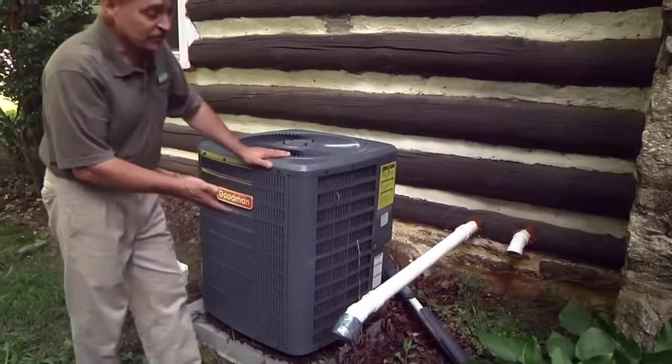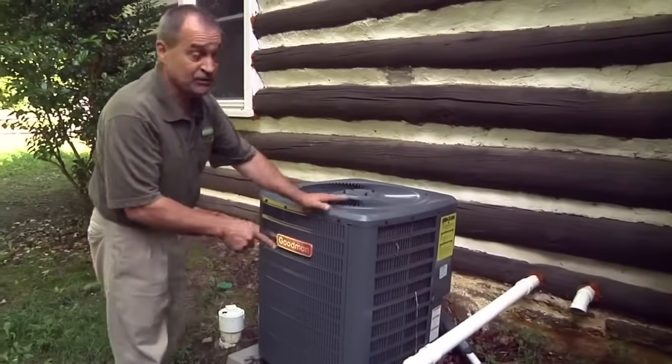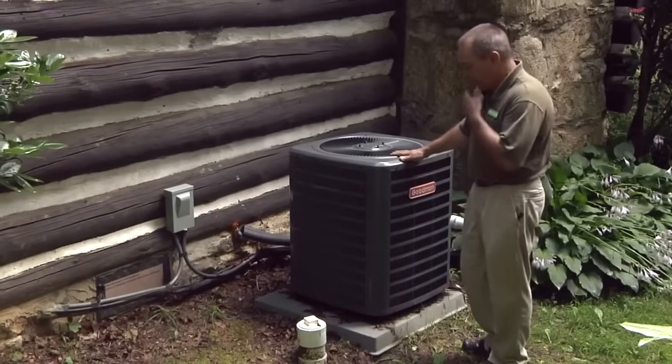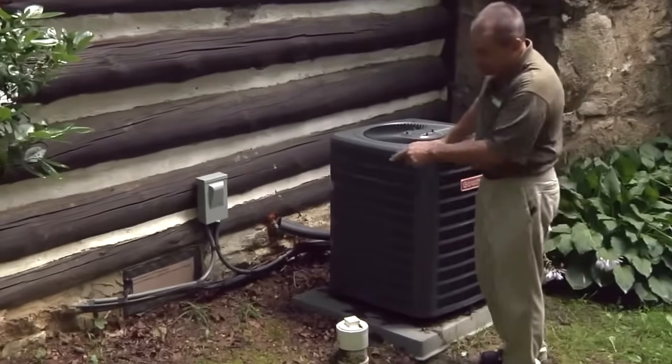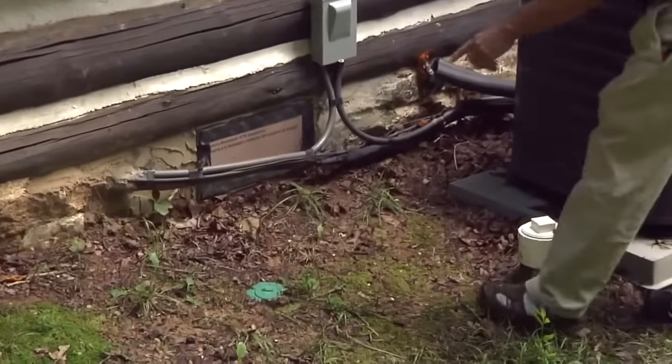Those are there for a reason. We've got to understand what the reason is and be sure they're functioning properly. We'll go through that together. Around this side of the air conditioner, we'd take a look at what's that green disc on the ground? Well, that's a termite inspection station. Let's be sure that system's functioning properly.